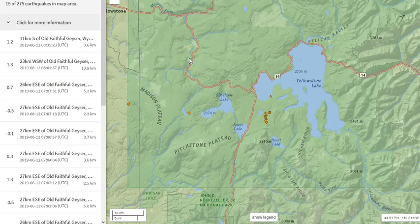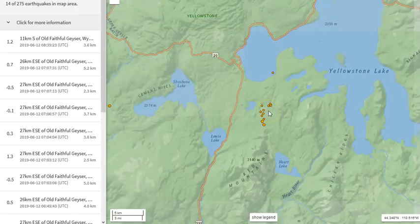So, just something real quick, we're going to talk about Yellowstone today. There's an increase in seismicity just south of West Thumb Lake. As you can see right here, there's a linear path. Notice this, almost a line of earthquakes taking part in a rapid fire swarm.